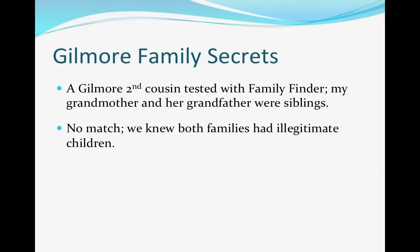Then there was the Gilmore family secrets. So if you do not want to find the truth, do not do a DNA test. I have a Gilmore second cousin that I grew up with and knew her personally. She and her grandfather and my grandmother were siblings. When we tested, there was no match at all. We knew that both families had illegitimate children. My grandmother had a child before she was married to my grandfather, but my mother was the oldest child.